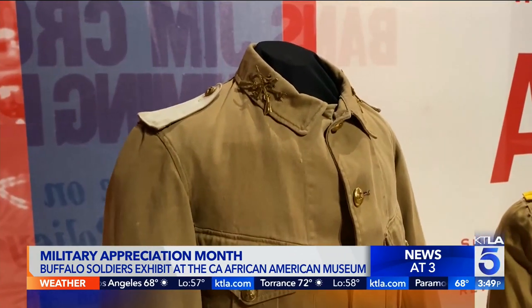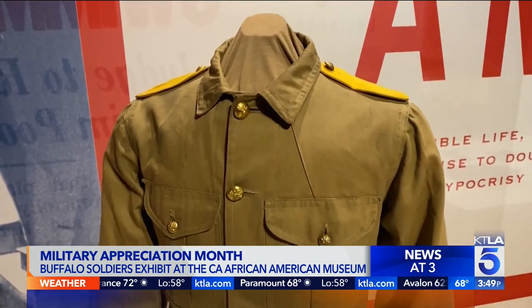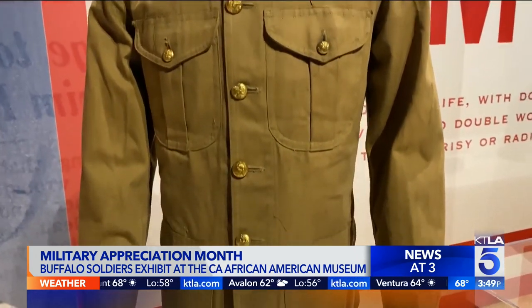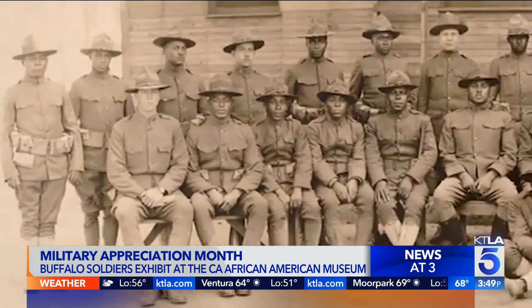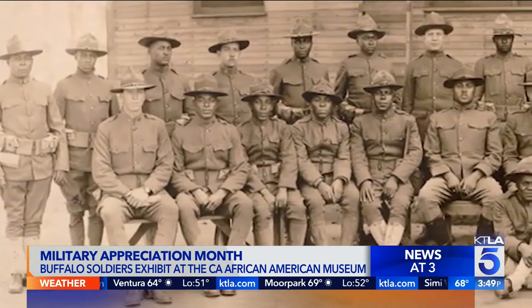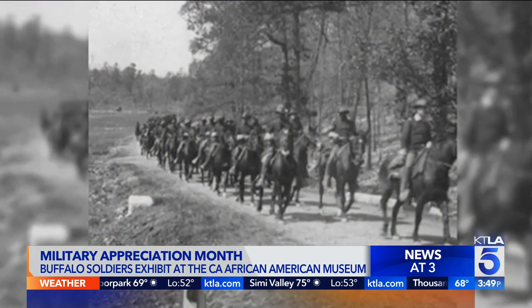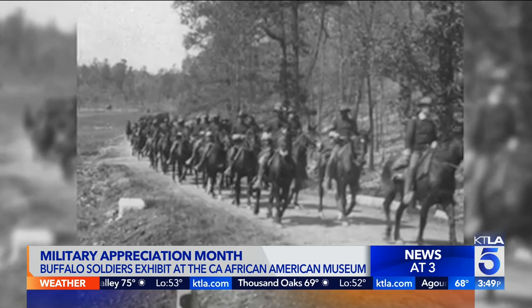On the left is an infantry uniform, on the right a cavalry uniform from 1899, representing some of the units of Buffalo Soldiers, the all-black units in the United States Army. Which dates back to the 1800s. Dates back to a year after the Civil War. These units were formed at no time in American history had black troops been a permanent part of the Army.